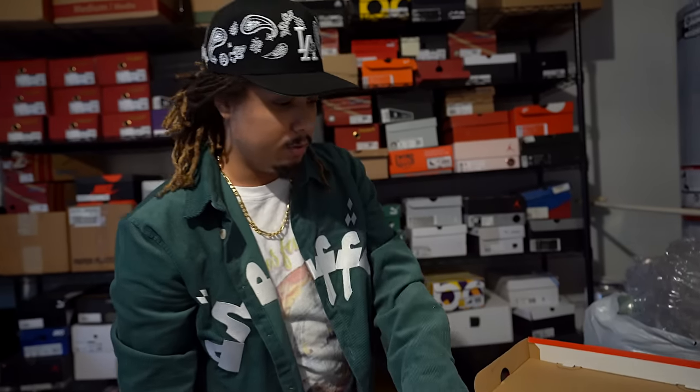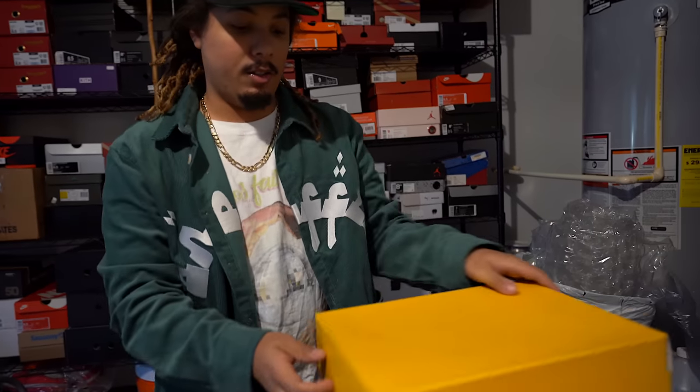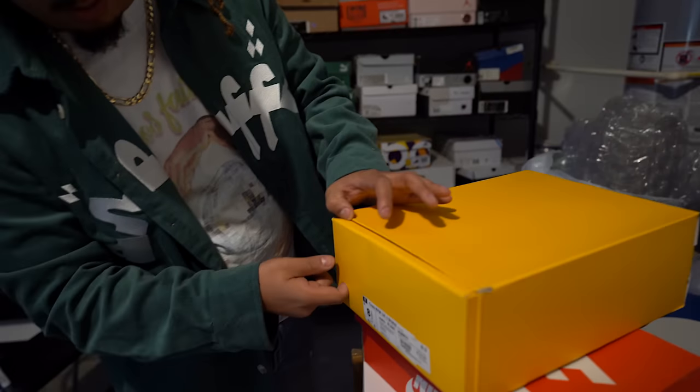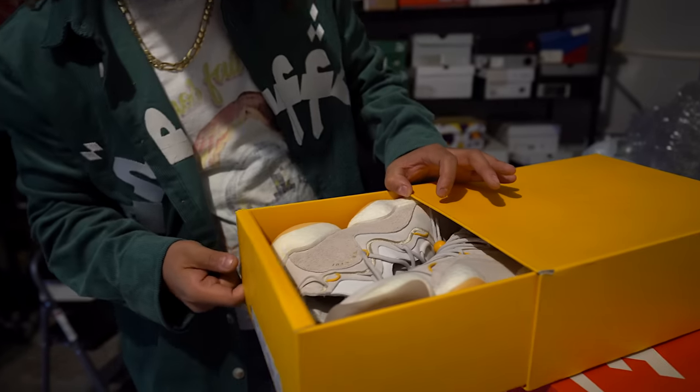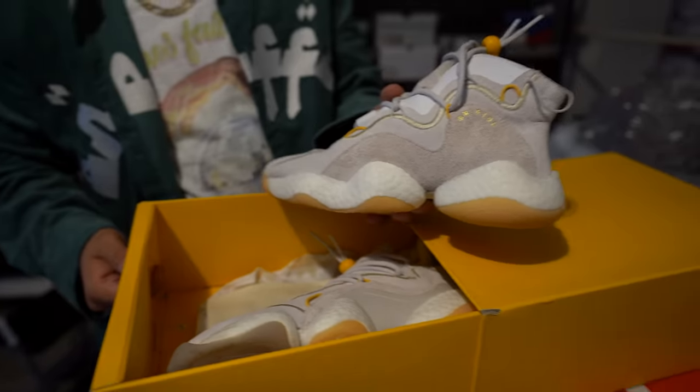I'm happy I still got these two. Hey, Penny 2 on deck. Got the Adidas. I think these are the crazy BYWs, Bristol. These are nice, man. I just haven't worn these. Yeah, I just haven't worn them because they were too nice looking.